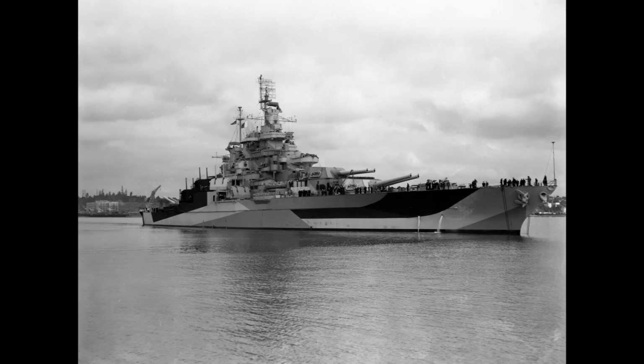If she'd had the budget and time available for a full modernisation the way that Admiral King wanted, then she probably would have come out looking something like her sister ship USS West Virginia, which was fully modernised because she basically needed to be rebuilt after the damage she took at Pearl Harbor.